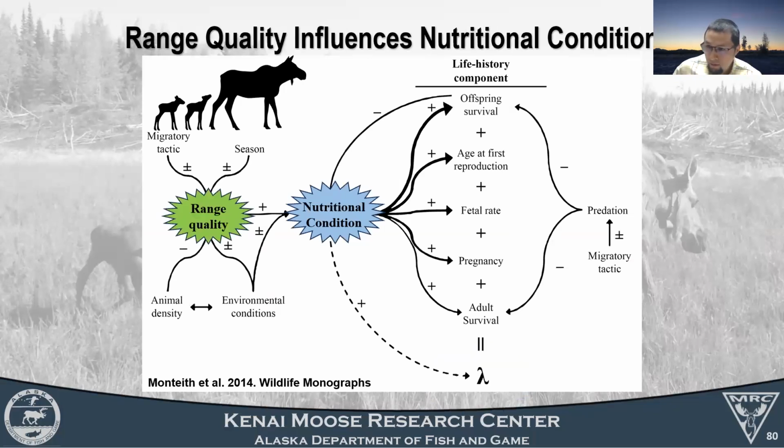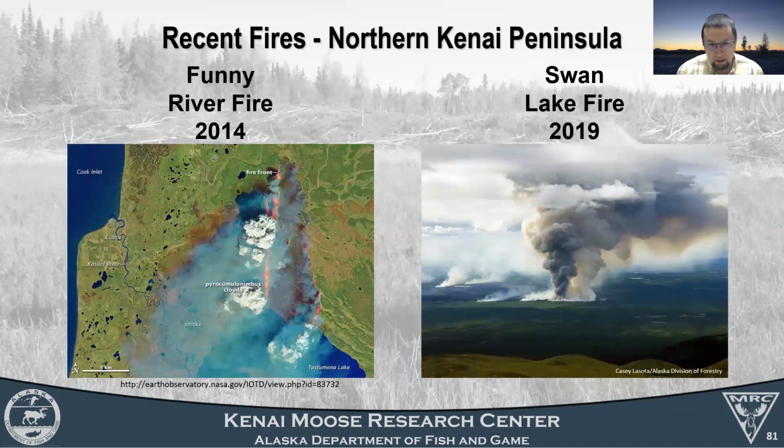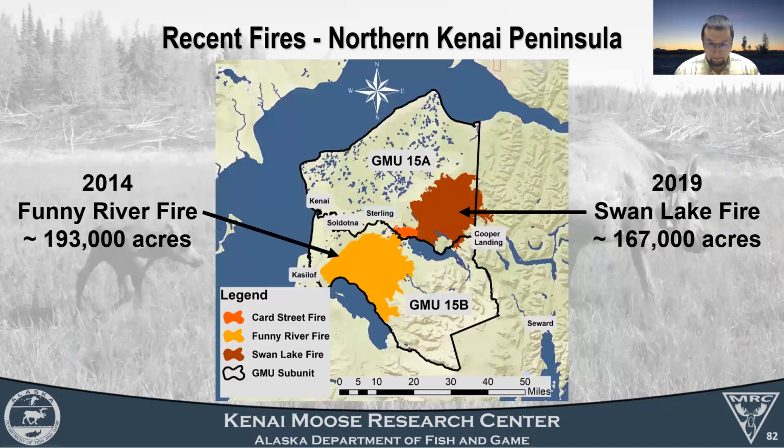So now I'll quickly go over a few things that we're doing on range quality. So here on the Kenai, in the last 10 years, we've had some pretty large wildfires, particularly the Funny River Fire in 2014 and the Swan Lake Fire in 2019. And these 2 fires burned a good chunk of the landscape. The Funny River Fire in GMU 15B burned a large portion of the vegetated area in that unit. And then again, we had that fire up here in 15A 5 years later, and it really changed the landscape as far as nutritional condition for moose, the quality of available forage on the landscape.